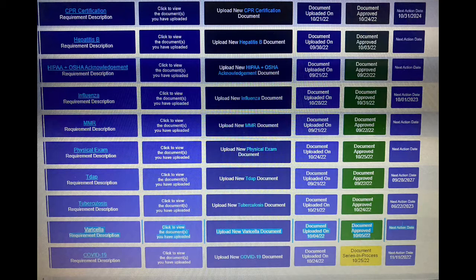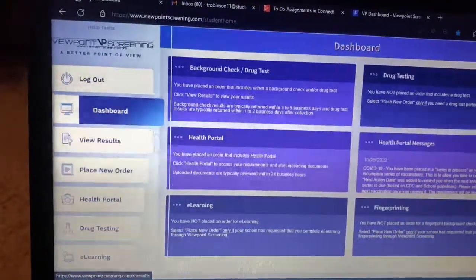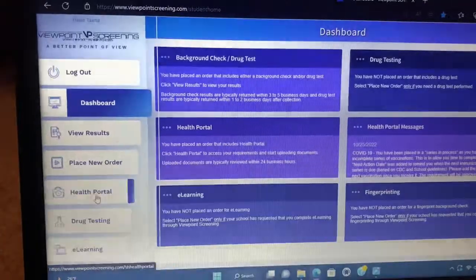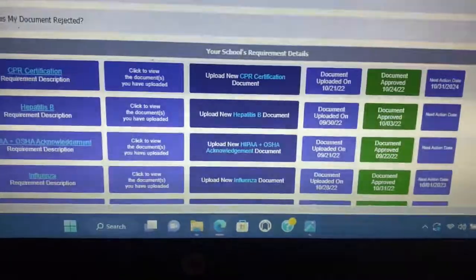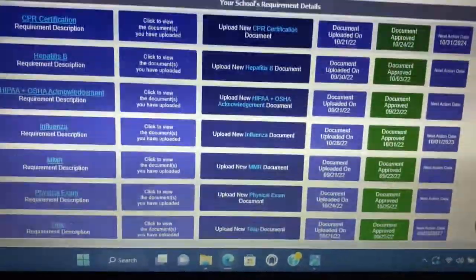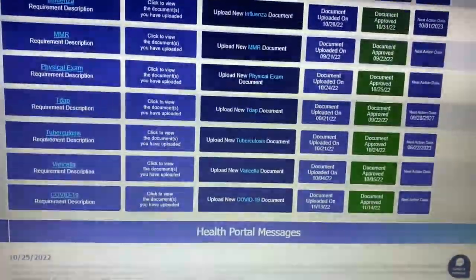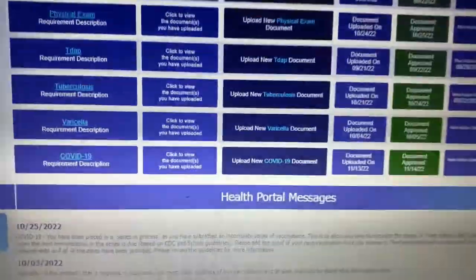So I'm going to insert another picture of my screen to show you how the screen looks once everything is accepted. I'm going to show you how the screen looks after everything is approved and your health screenings for the program. Let's see, sorry about the little squiggly lines. This is my laptop, so you can see we got CPR, flu, HIPAA, MMR, physical exam, Tdap, tuberculosis, varicella or chickenpox, and COVID-19.